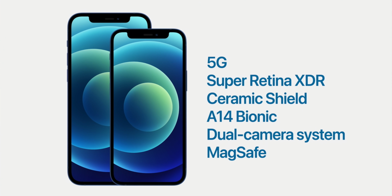I think the iPhone 12 mini is going to be a huge seller, and it's also the lowest cost iPhone 12 this year. That phone is the most interesting to me because we haven't seen Apple go down in screen sizes ever on the flagship iPhones. And the 5.4-inch iPhone is the smallest iPhone in years.